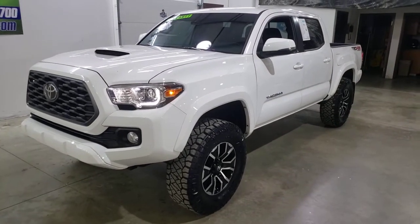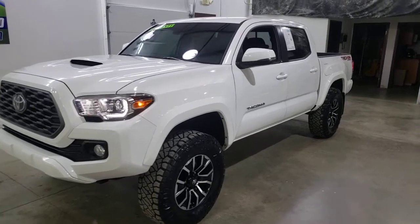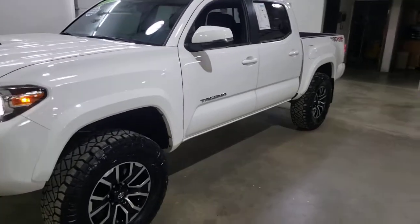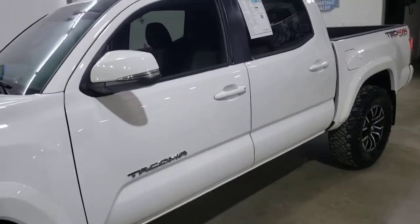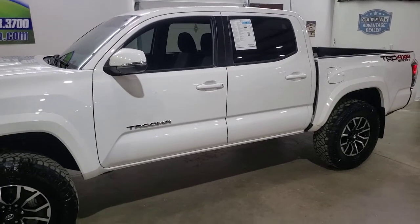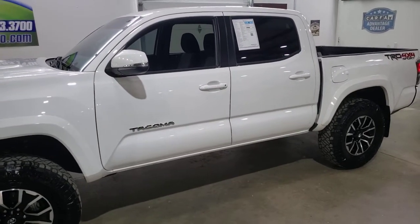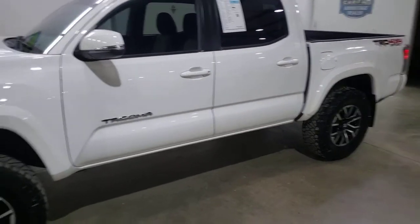Let me walk you around this 2020 Toyota Tacoma TRD Sport double cab, crew cab, whatever you want to call it. 4x4, 5-foot box. You know, I don't have to tell you about these Tacomas. They hold their value the best. They last forever. Man, you just can't go wrong. And in the TRD Sport package, they look fantastic.